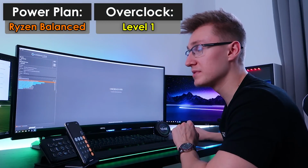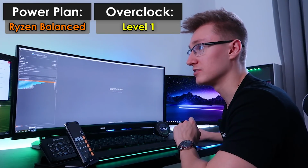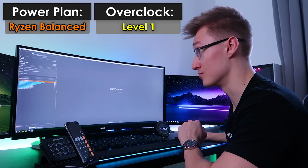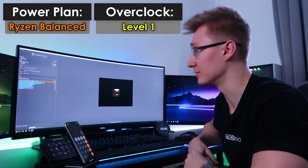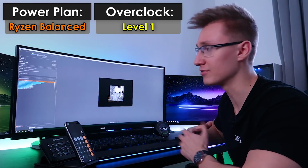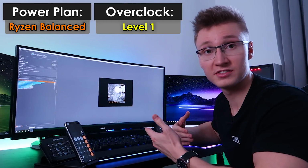We are currently on the AMD Ryzen balanced power plan. Let's turn this off, just so we have nothing running in the background at all, and press on run. So once again, I'm going to be calculating all the results. I'm going to grab 3 results, add them all up, divide by 3, so we have an average score there for various different power plans.